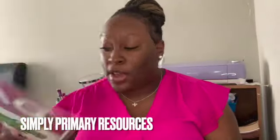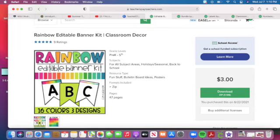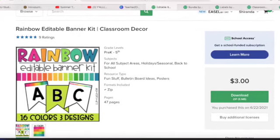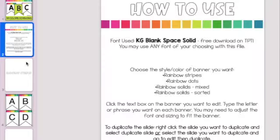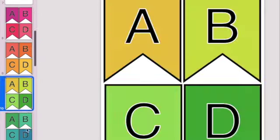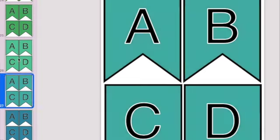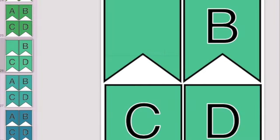Going back to the same person that I bought these alphabet posters from, she also has another TPT product along with this color scheme that is for making banners. Now she has some that are already made, but she also has an editable version, which is what I plan on using to make my bulletin board banners, and also for my word wall, my math and ELA word wall, which I will show you in a little bit.